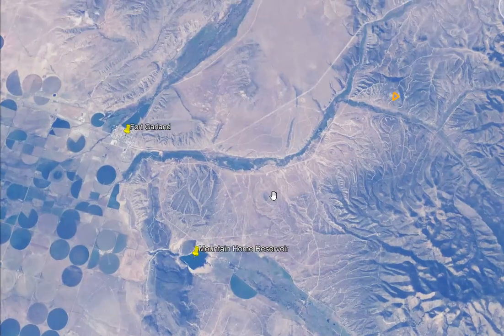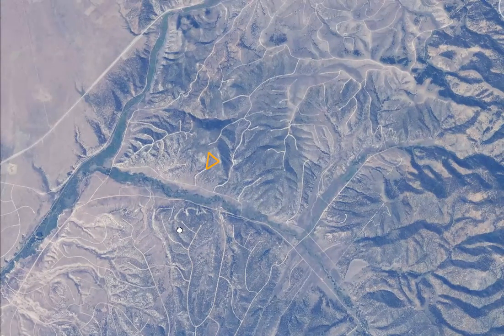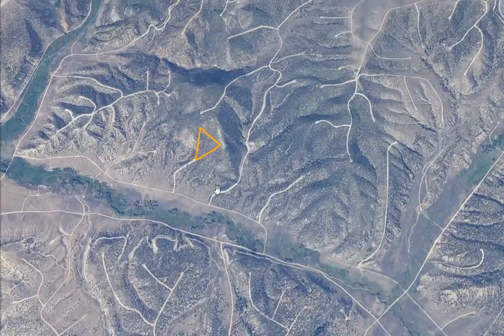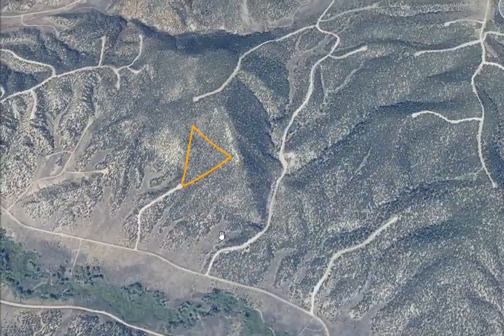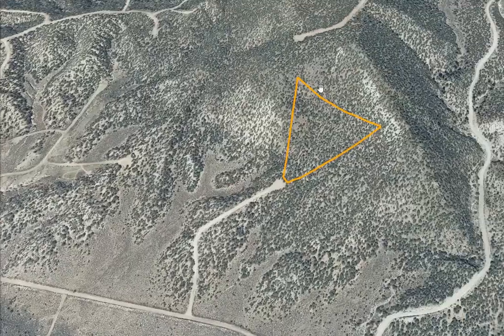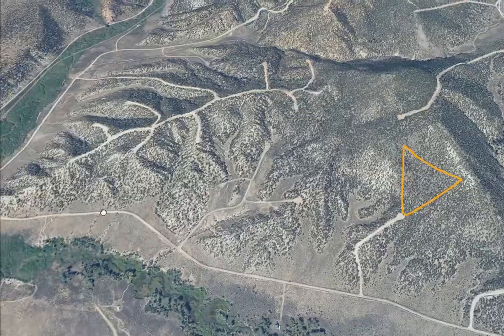All right, let's drill into this property a little bit. 8.656 acres. It's going to be a south-facing lot. Easy access. So this is kind of a triangular-shaped lot, south-facing. And if you look at it, it's not too far off of the service road.